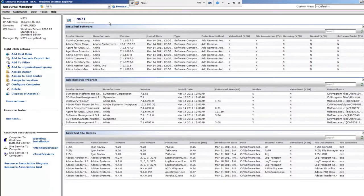So right now what we're looking at is a software summary, which shows us the software that's installed on this computer. It shows us the products listed in Add/Remove Programs. It shows us the details of any installed files we have. And you can see the other summaries that I have access to. Software updates, which are patches. I can look at asset summaries. I can look at hardware summaries, which give me sort of a breakdown on what hardware is available.